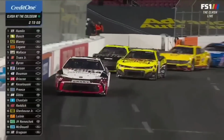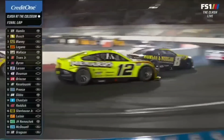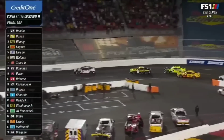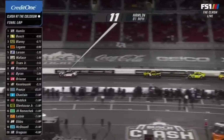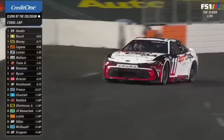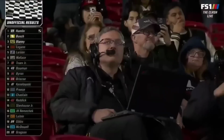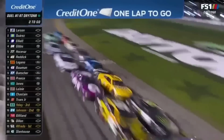Seem to affect the car as much as you would think. White flag. Larson trying to hold off Bubba Wallace. They slam together in turn 1, and Hamlin is all by himself in turn number 3. Off turn 4, spinner turn 4, but the checkered flag is waved.